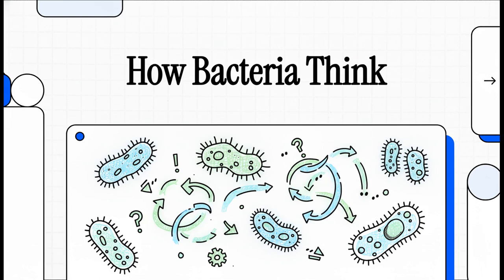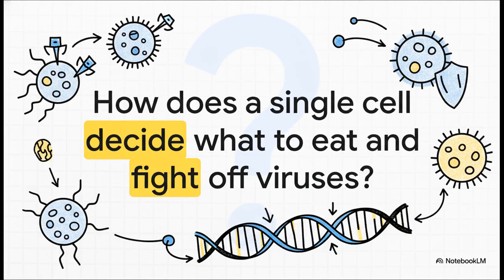And what's wild is they don't have brains, right? But they are making these unbelievably complex decisions every single second of their existence. So let's dive right into that microscopic world. How on earth do they do it? We're going to uncover the incredible genetic algorithms these tiny organisms use to solve constant life-or-death problems.